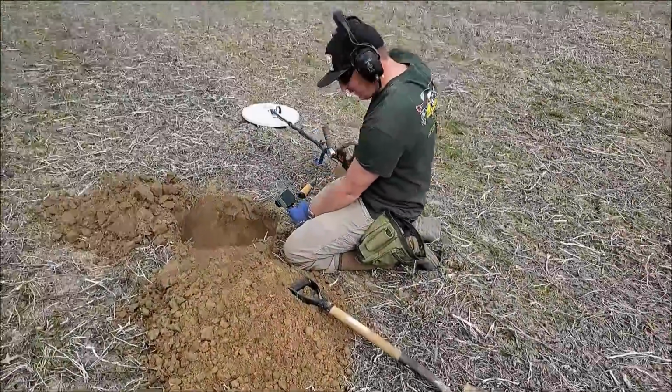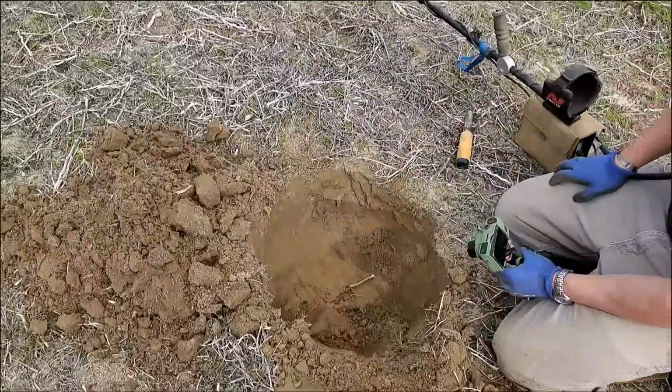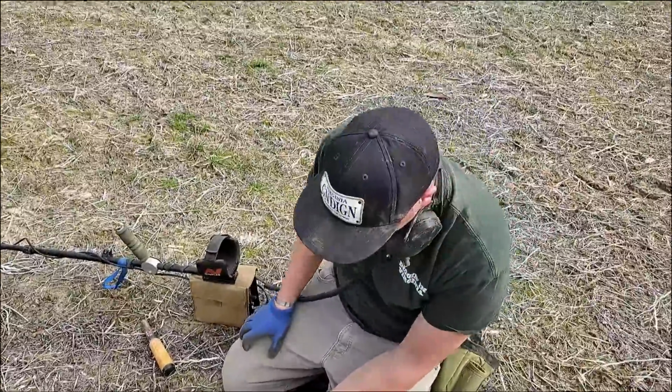Live extraction. Live extraction. Look at this crater. It's a lot of digging for a bullet.